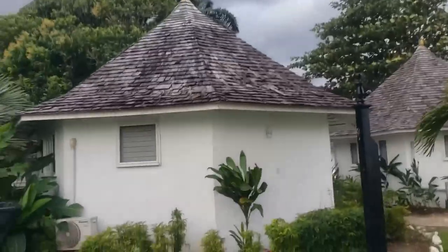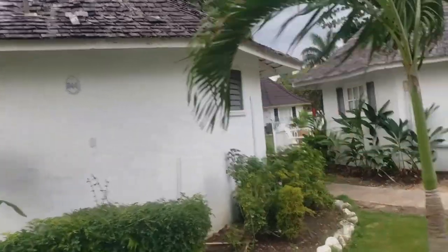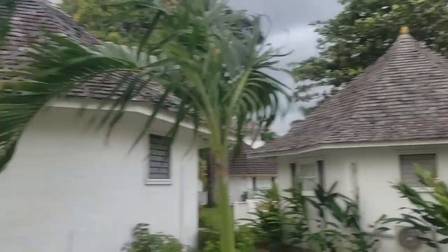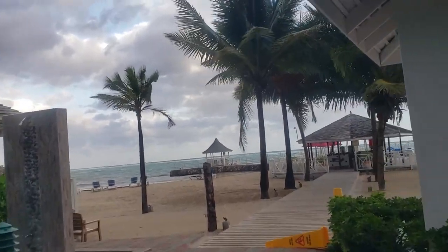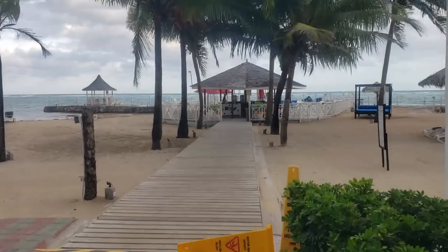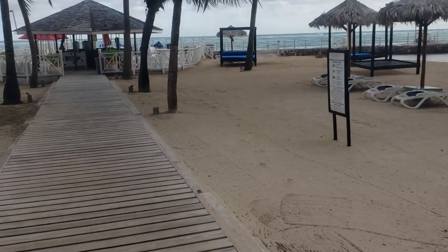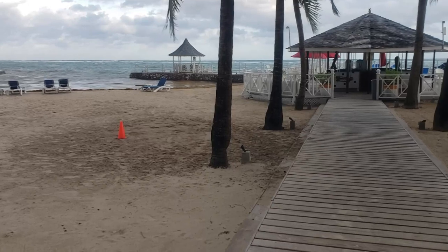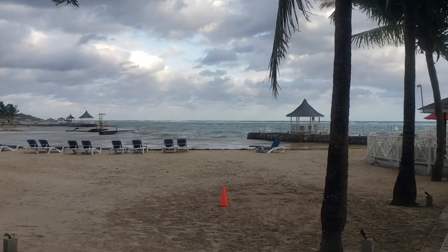So this is my room, room 44. When you step out of room 44, boom, you see the bar right beside room 44. You come here and look, boom, you have your bar. And guys, there's beer and entertainment. Yesterday there was a foam party out here. People drinking beer and dancing and prancing. But it was good vibes, I'm not lying.